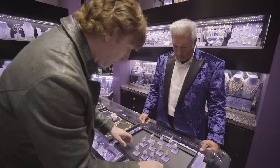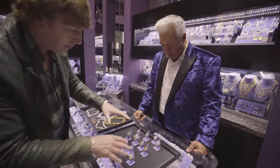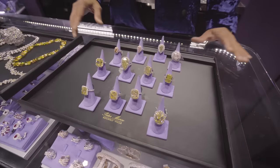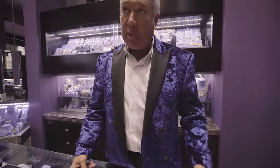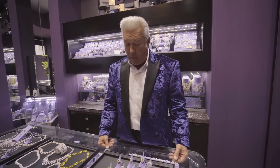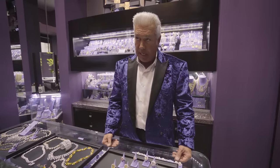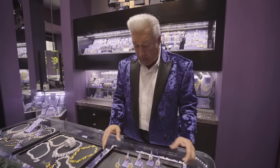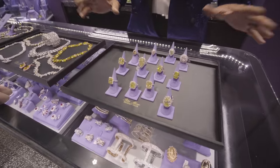Talk us through the value. I know you set these up in rows, right? So how do these stones compare in prices, and why are they the prices they are? So obviously, depending on the clarity, most of these are flawless to VVS. They're all GIA certified, and they range from vivid yellows to intense yellows to fancy yellows. And that determines the value of them. But right here is $100 million. The pinks and the greens are extremely rare.